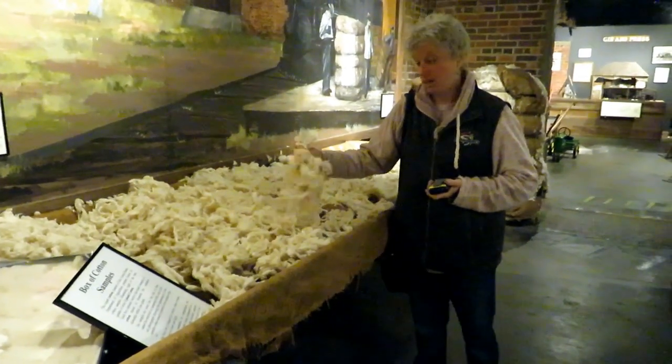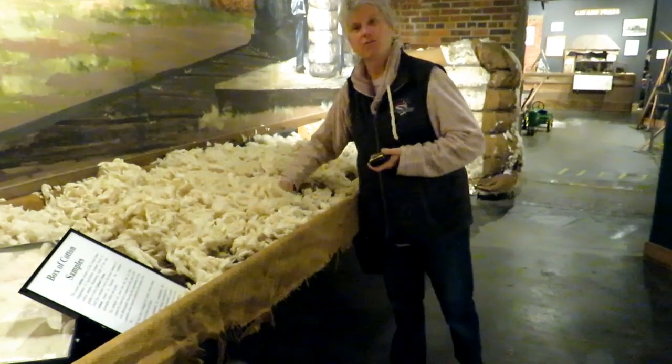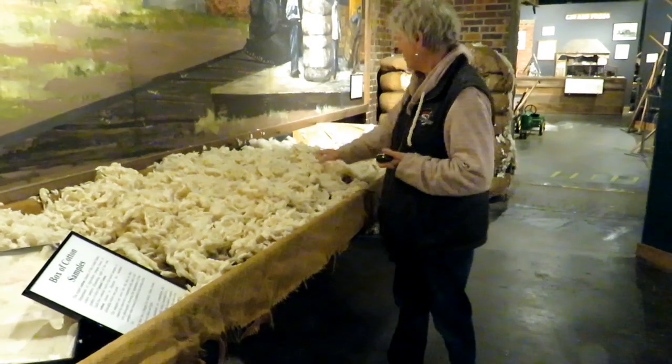This must be the lint cotton, because I don't feel any of the seeds in it. Yeah, that's been through the cotton gin. Oh, nice and soft. Yeah, I'll never get Jill out of here now. I'm going to sleep in here.